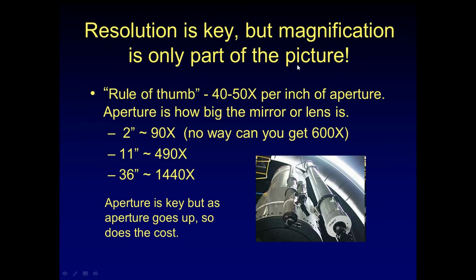Resolution is key, but magnification is only part of the picture. The rule of thumb is you'll get 40 to 50 power per inch of aperture, and that assumes the lens or the mirror is decently crafted and of decent quality. So a 2-inch scope might get you about 90x. There's no way you're going to get 675 out of that 2-inch scope. Mathematically you can. Practically you cannot. A good 11-inch scope will get up to about 490. The 36-inch, that's what we have at the George Observatory, can get to about 1440. Aperture is key, but as the aperture goes up, so will your cost, and that's another factor you have to consider.